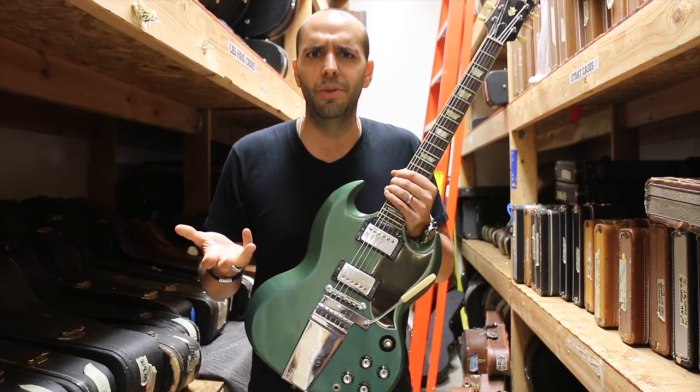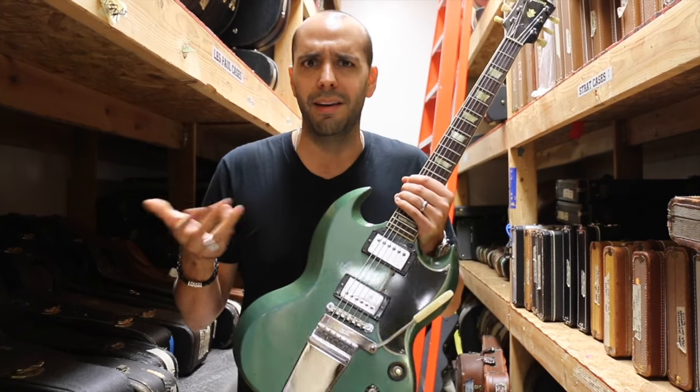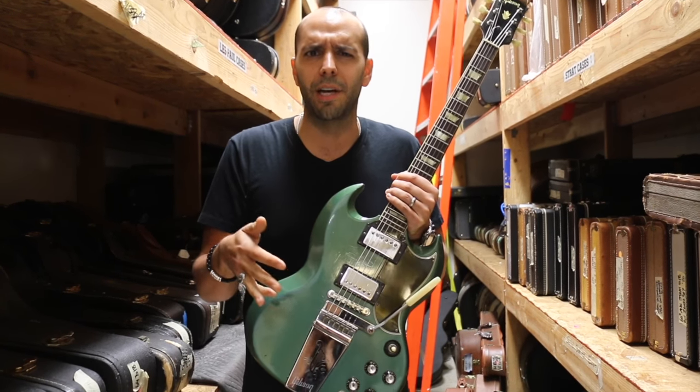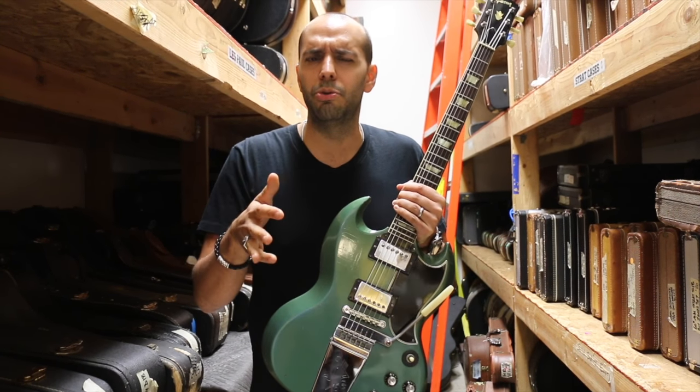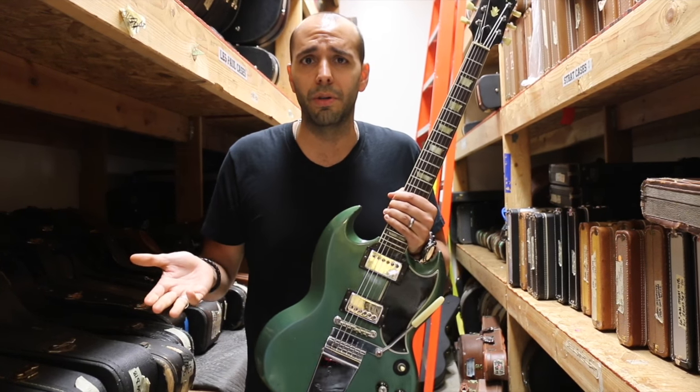This really only affects new guitars. On a used guitar, as soon as you play it, put one scratch on it, something like that, the factory second goes completely out the window. So don't be scared of a factory second on used guitars. It doesn't mean anything, doesn't make any difference whatsoever.